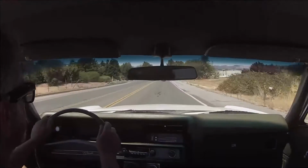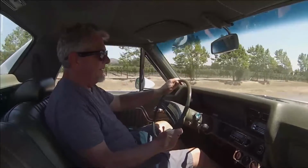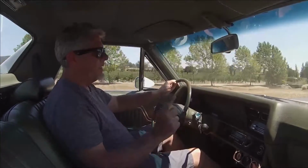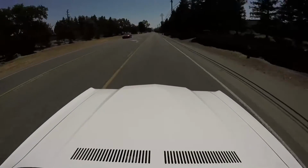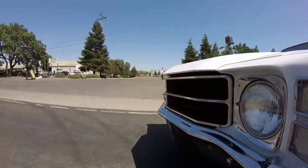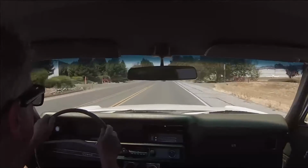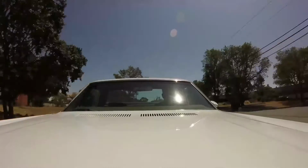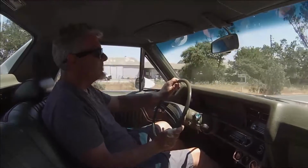Gets along pretty good. It's got working wipers. It's got some gauges down below. And it's got a working heater. The radio does not work. Definitely plenty of power getting down the road. It's got a great sound to it also.